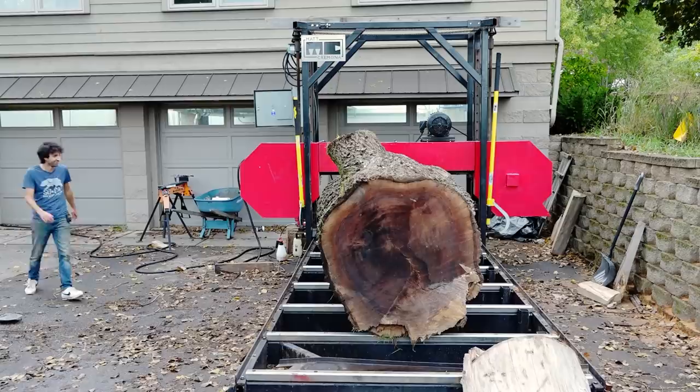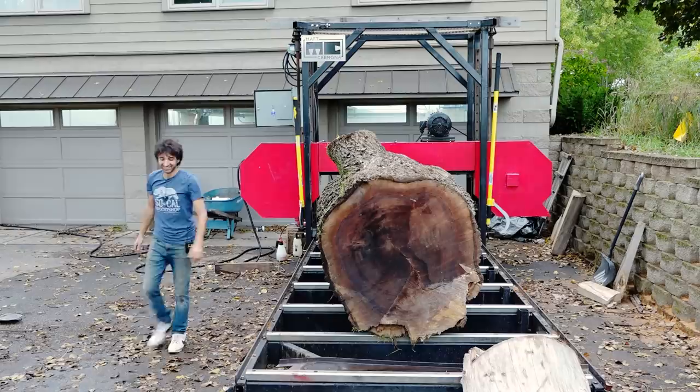Oh, yeah, okay. That's not really, it looks sketchier than it is. You got a lot of weight there. That one feels kind of heavy.